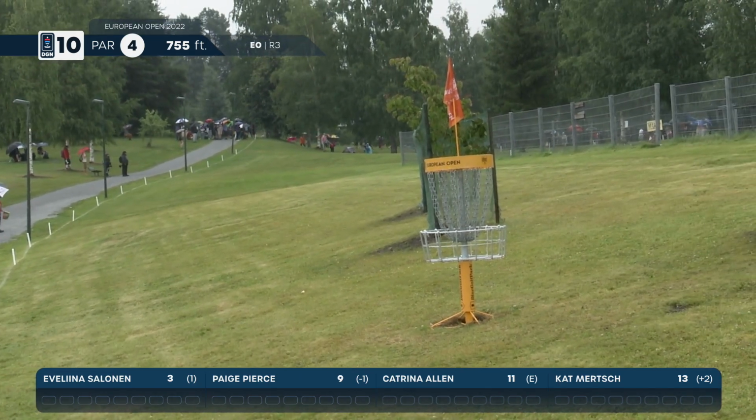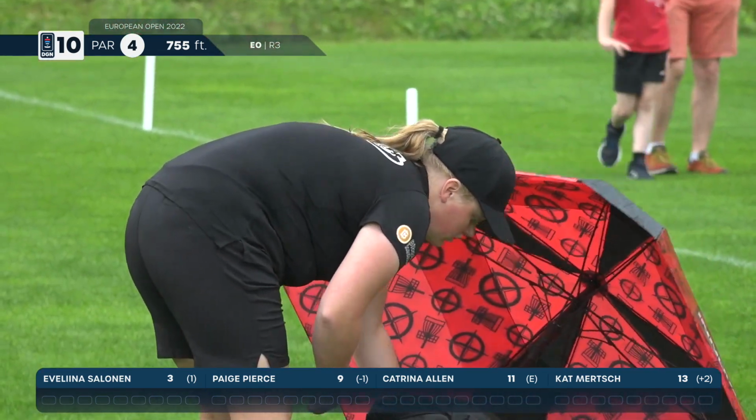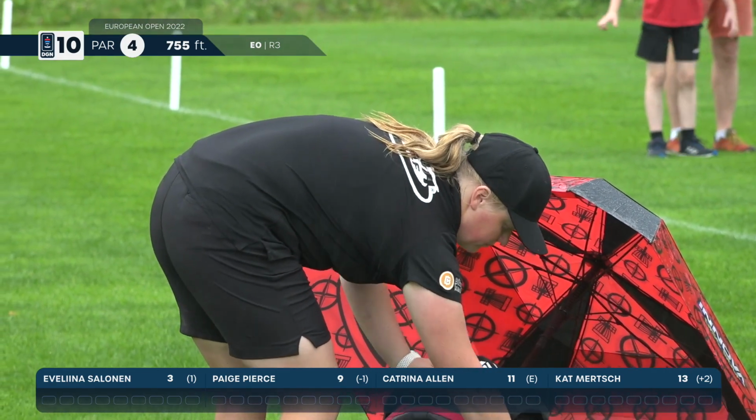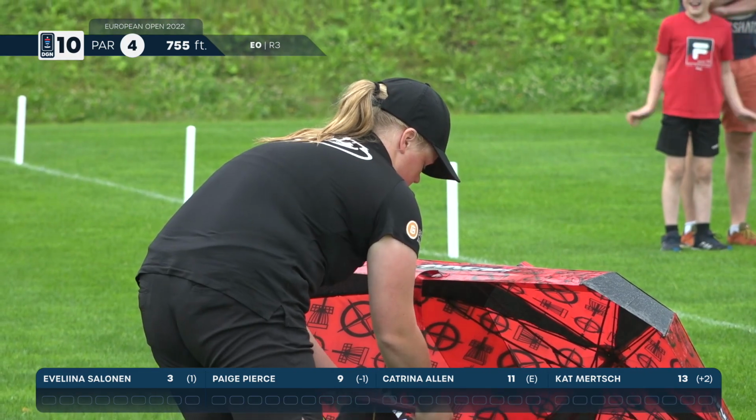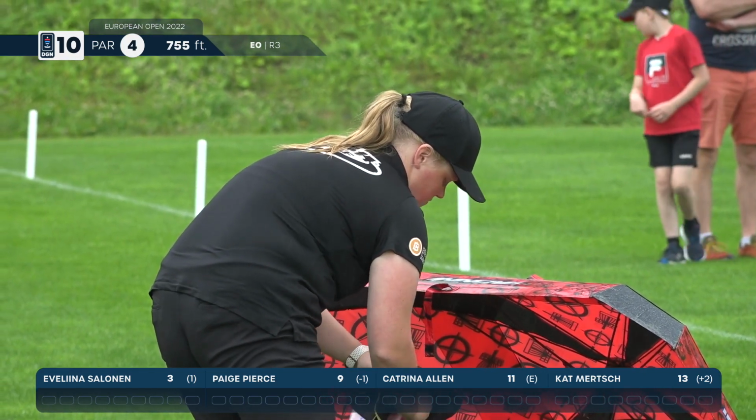And as you were saying before we kicked off this round, Eveliina just having some trouble off the tee, and she's the only player to find OB so far in 10, so really letting the field catch up to her so far.